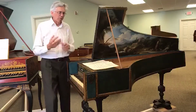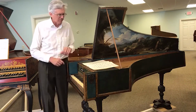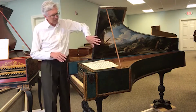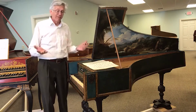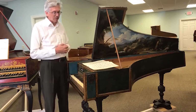Marlo went through not only having the instrument itself restored by Tim Hamilton in Boston, but had art conservators come in and clean the paintings on the lid. Things were quite dark. The varnish had gone very, very brown. And so he effectively spared no expense in bringing this instrument back so that we could really enjoy it.